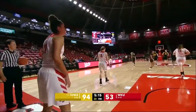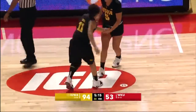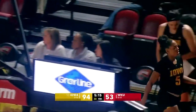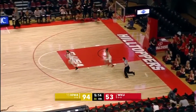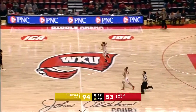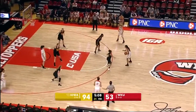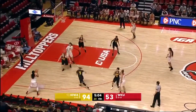Back into the game for Iowa, Denia Davis. Also back in, number 43, Amanda Olinger, will replace Hannah Stewart. And also going out for Iowa, Alexis Civilian. 94-53. It's been all Iowa this second half. Toppers were within 14 of the Hawkeyes at the half.